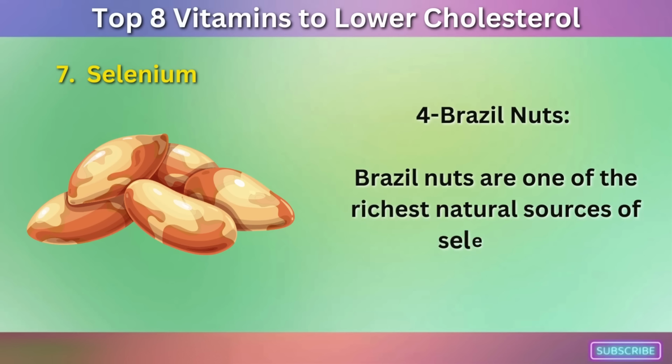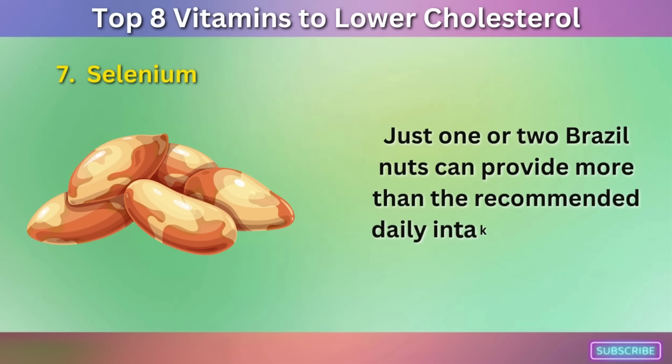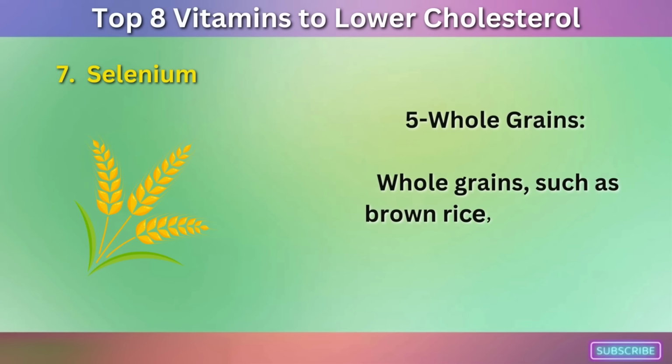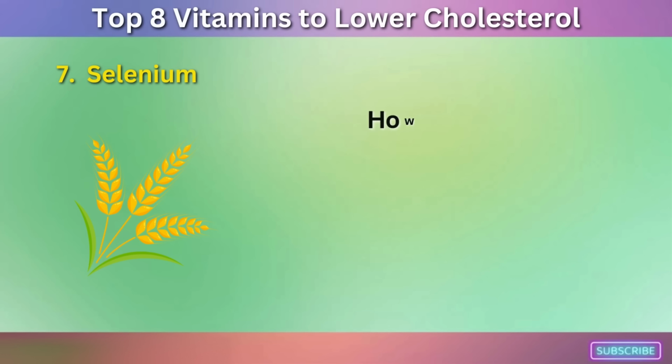4. Brazil nuts. Brazil nuts are one of the richest natural sources of selenium. Just 1 or 2 Brazil nuts can provide more than the recommended daily intake of selenium. 5. Whole grains. Whole grains, such as brown rice, quinoa, and oats, can also be good sources of selenium.